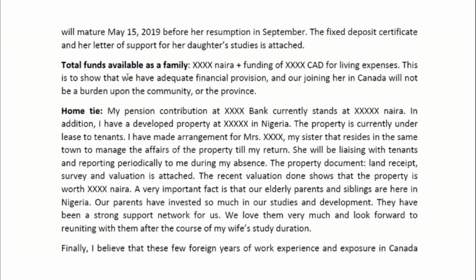Then total funds available as a family. So this portion is where we now talk about the total amount we have. So naira plus this from school for the funding. This is to show that we have adequate financial provision and our joining her in Canada will not be a burden upon the community or the province.